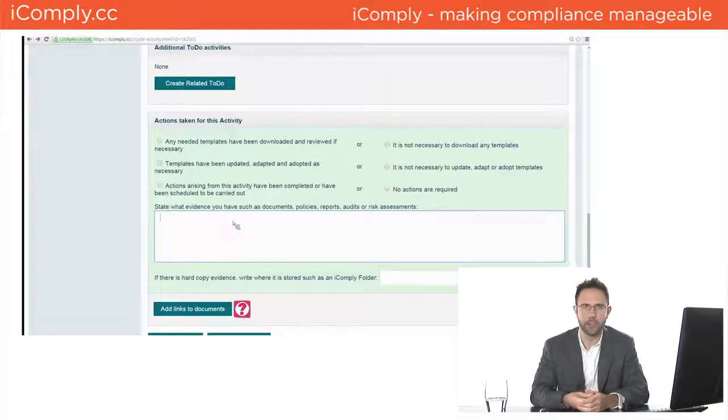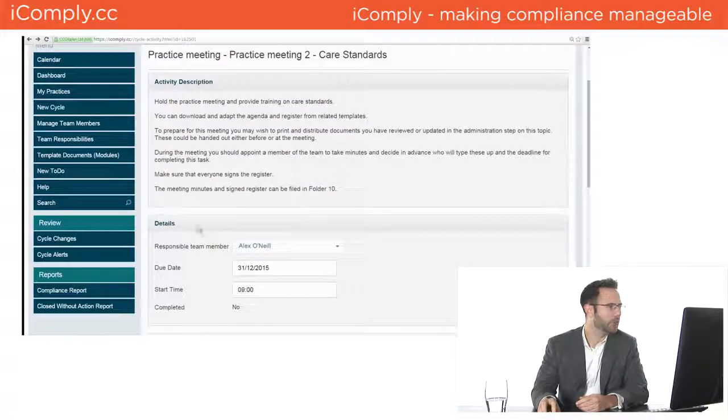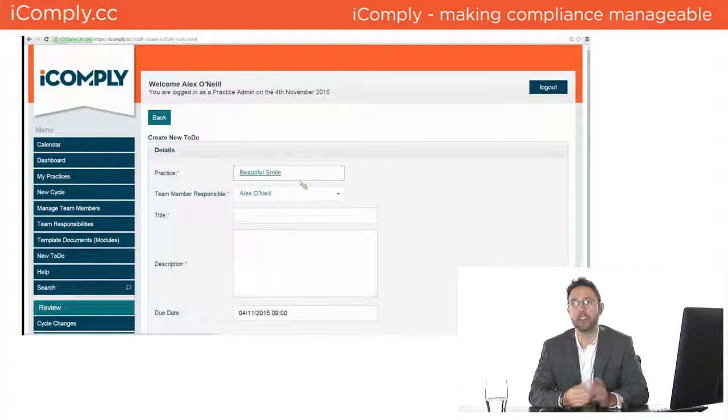You can type in the evidence box notes that are related to that incident and what you've done. You can then also, if you want to, go up to here if you'd like it to appear on your compliance report, and you could schedule a new to-do if there's anything you want resolving and you want to delegate to a team member.